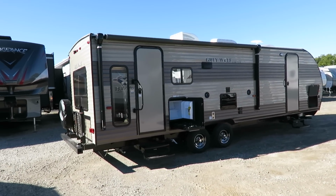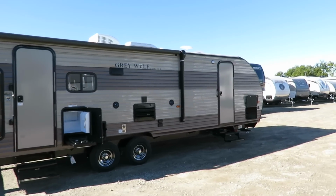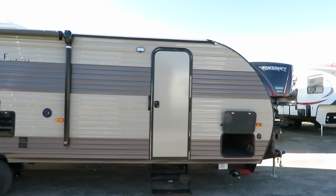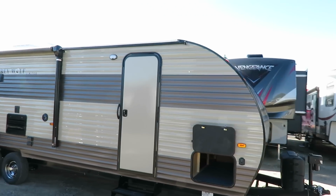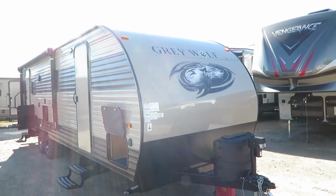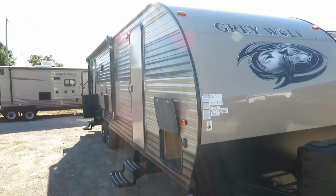I skipped over a couple things up front, and I don't want to miss these because they're really good features. The fact that we have a full aluminum swept front nose here. You look at this, a lot of people are going to assume that's a fiberglass sweep, which would be a fair assumption most of the time.